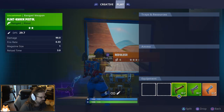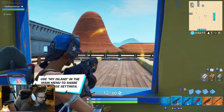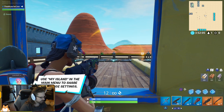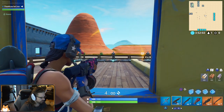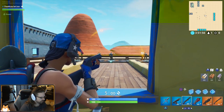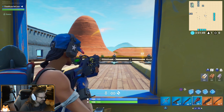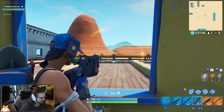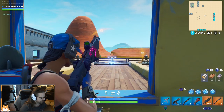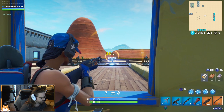Yeah, it's going to look better on the bigger guns. It looks really cool on the new drum shotgun. Yeah, it looks really cool on the pump. The pump looks so boring now, just in general, with all the new shotguns. Oh yeah, it's pretty cool. You have to wait to see all the effects on it. That looks pretty cool.